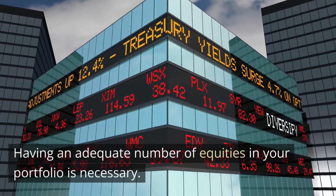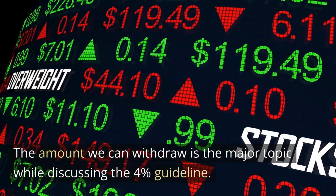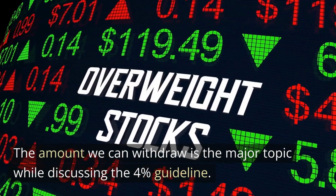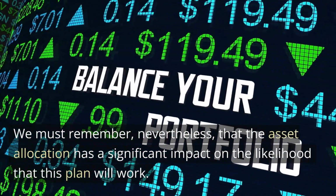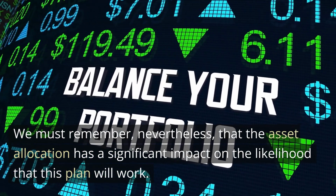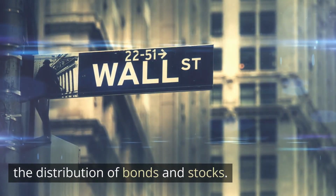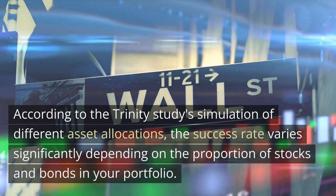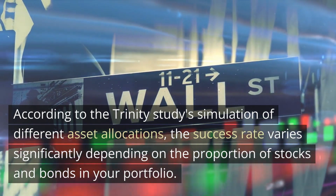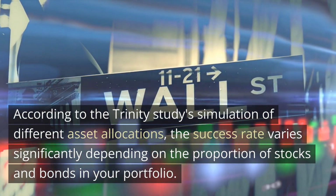Having an adequate number of equities in your portfolio is necessary. The amount we can withdraw is the major topic while discussing the 4% guideline. We must remember, nevertheless, that the asset allocation, the distribution of bonds and stocks, has a significant impact on the likelihood that this plan will work. According to the Trinity Study's simulation of different asset allocations, the success rate varies significantly depending on the proportion of stocks and bonds in your portfolio.